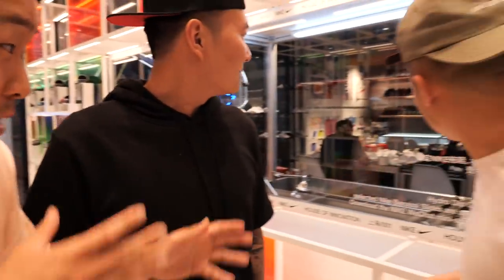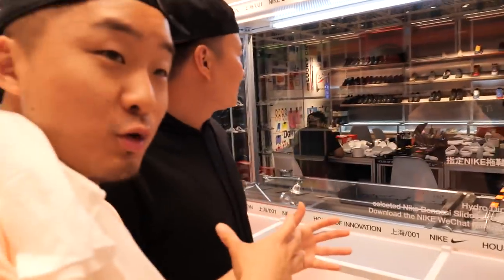We're in China where they manufacture a lot of shoes. Almost all the shoes in the world, right? And then we're in Nike where obviously everything's legit. And then in the back of the Nike store, we actually have people pretty much making shoes legitimately. They're customizing it right now, man.